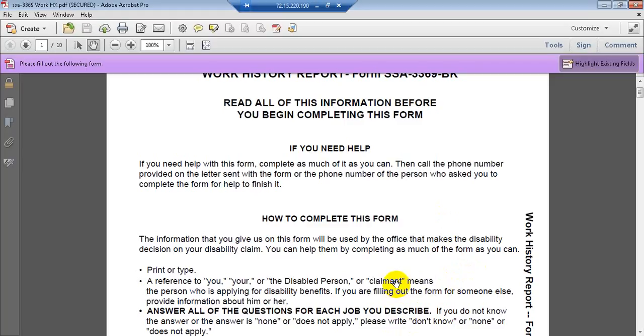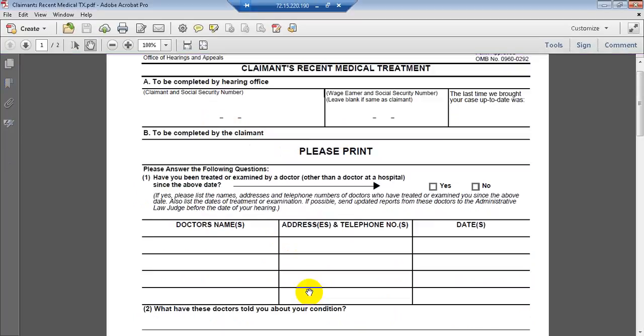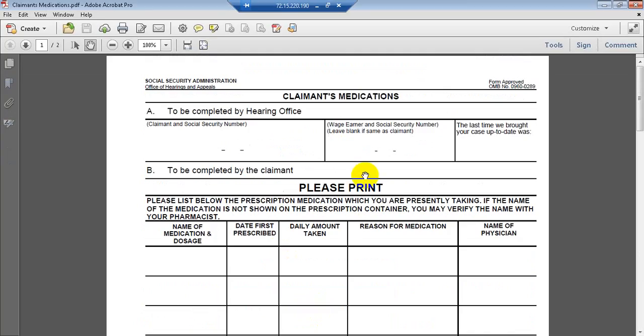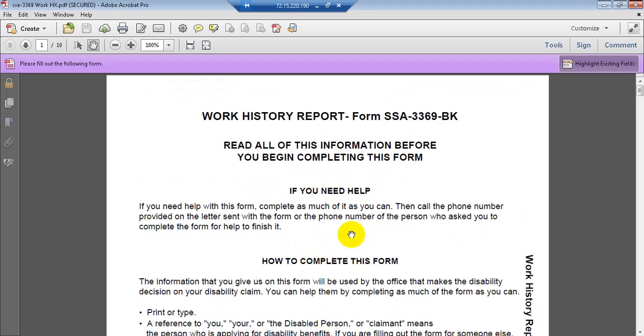So like I said, there are 3 forms. The first one is the work history report. The other one is the Claimants Recent Medical Treatment. And the third one is the Claimants Medications. I'm going to go over the last 2 forms. I'm not going to go over the work history report because we do have a separate video that goes into more detail with this form.